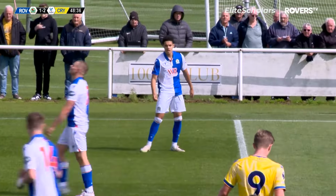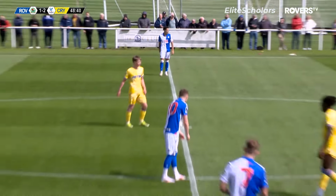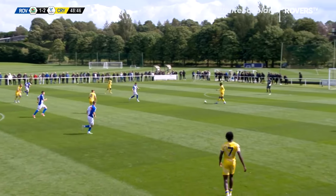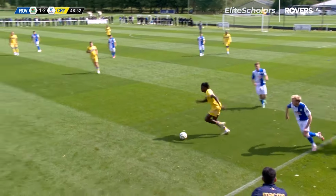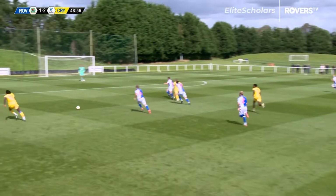The young Rovers forward unleashes a strike that smashed into the roof of the net to the left of Louis Mulden, and it's game on again. Rovers needed that response. 49 minutes on the clock. It's Rovers under 21's one, Palace under 21's two, and Uma shows off a trick and goes forward.